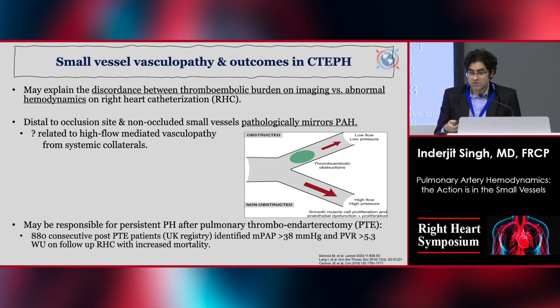And it is also responsible for the persistent pulmonary hypertension that we see following thromboembolectomy. So in about 800 patients following PTE, the group in the UK identified a mean PA of greater than 38 and a PVR greater than 5.3 that was associated with increased mortality.